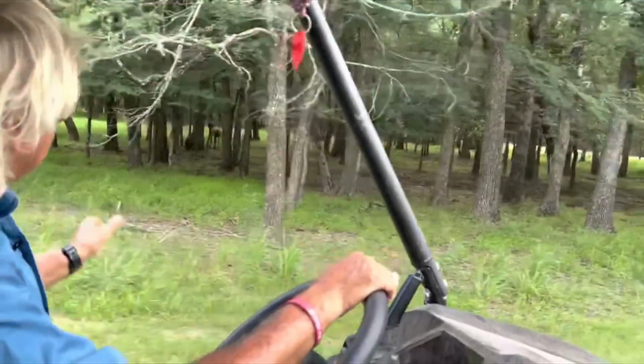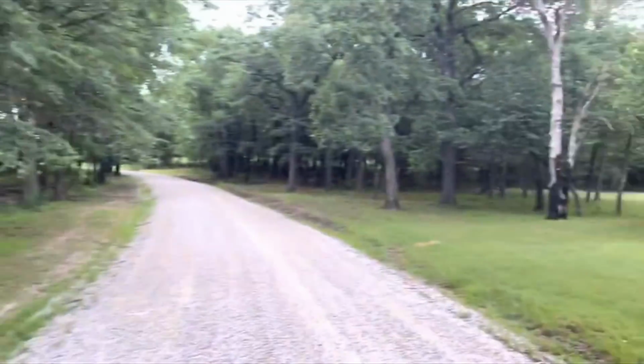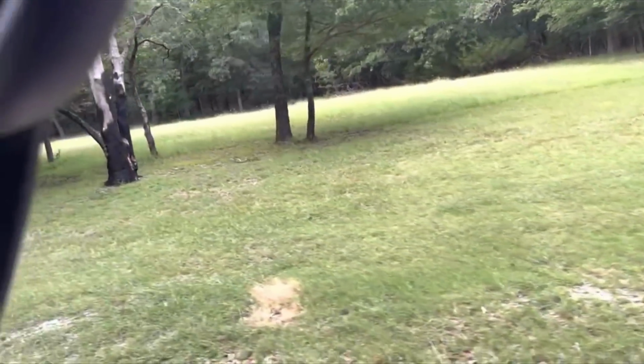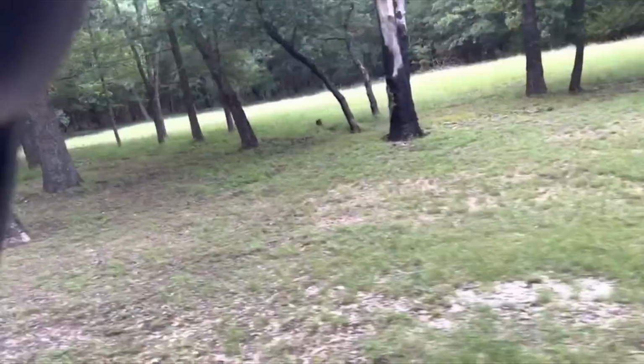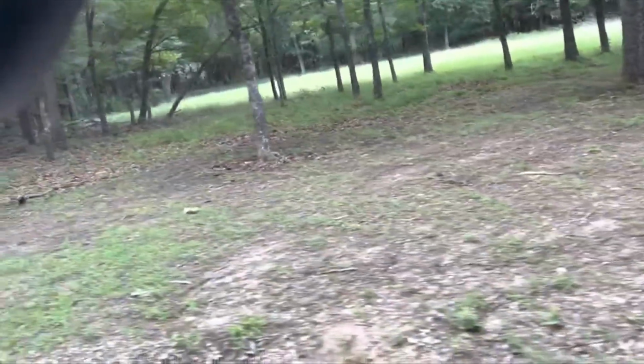But you can see how big these food plots are. There's another one right there across the road, that little food plot. You can see how thick it is. And keep in mind, we've got 20 or 30 deer that are eating on these food plots every day, and you can still see that it's still an awful big, heavy food plot.